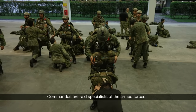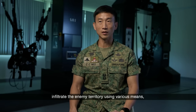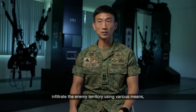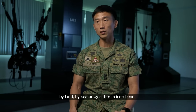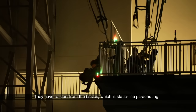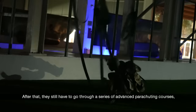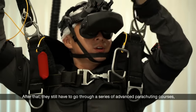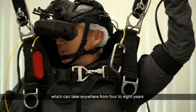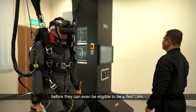Commandos are the specialists of the armed forces. They typically operate in the cover of darkness and infiltrate the enemy territory using various means, by land, by sea, or by airborne insertions. They have to start from the basics, which is static line parachuting. Through the basic airborne course, they get qualified in static line parachuting. After that, they still have to go through a series of advanced parachuting courses and instructional courses, which can take anywhere from 4 to 8 years before they can even be eligible to be a Red Lion.